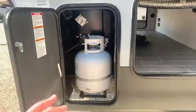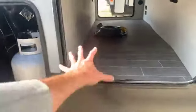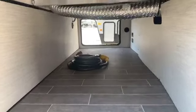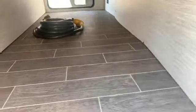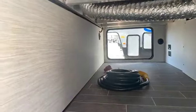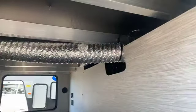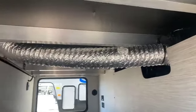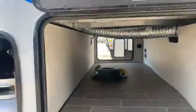2 propane bottles. There's one on each side to balance it out. Both are 20 pounds. Great pass-through storage here. This is a pretty much finished off storage compartment with the linoleum floor and the finished off sidewalls here. And this is also going to be a little bit of showing you how this is constructed with the aluminum construction here. So that's how this trailer is going to be constructed.